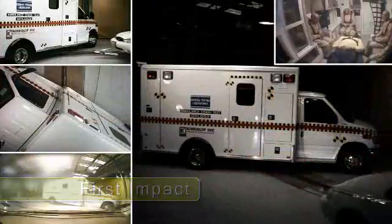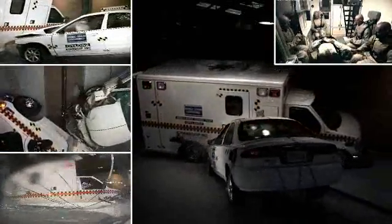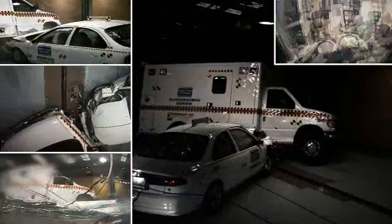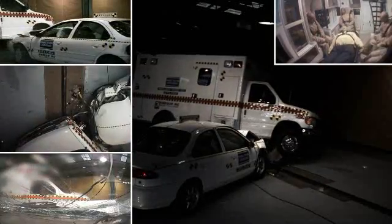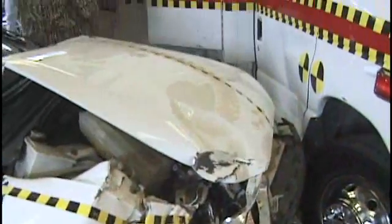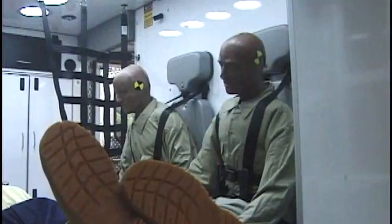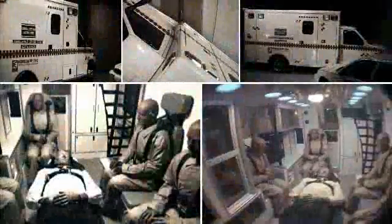First, the white four-door sedan slams into the ambulance near the curbside access door. The impact is violent, pushing the ambulance back over 10 feet. The front of the sedan literally disintegrates. Immediately after the crash, you can see that the curbside and ALS doors were easily opened, and amazingly, there was no major structural damage to the ambulance. Watch that again from inside the patient compartment.